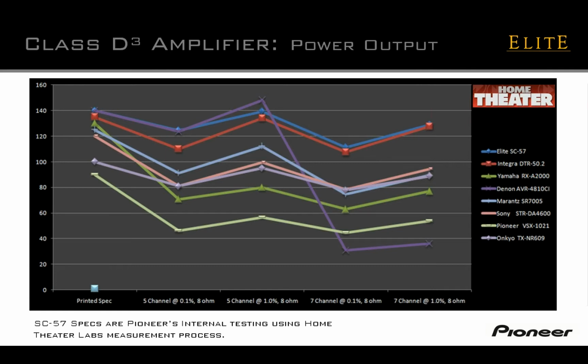Please do so. The real reason behind these dramatic decreases in power output versus what's claimed is, as we probably know, that with A and AB amplifiers, the more you throw at them in terms of the number of channels of speakers being driven and the amount of power those speakers demand, depending on how efficient they are, the quicker that amplifier is going to collapse. The hotter it's going to get. The hotter it gets, the less efficient it becomes. So you can really see here in a very graphic way just how less efficient an AB amp can be, including our own. You look at the VSX 1021, which was, I think, a 90 watt per channel receiver last year, and that's barely putting out, I don't know, 53, 54 watts per channel at that point.